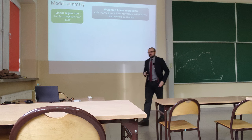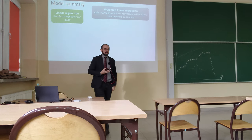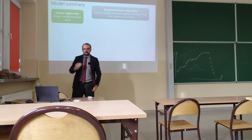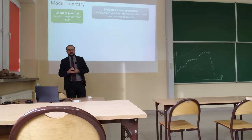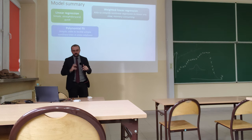We have a weighted linear regression, which is kind of a KNN classifier for regression purposes, sharing the same advantages and disadvantages. So it's really simple. It's able to simplify non-linear problems into linear problems, which are computationally easy. However, it is slow and it is memory-consuming.